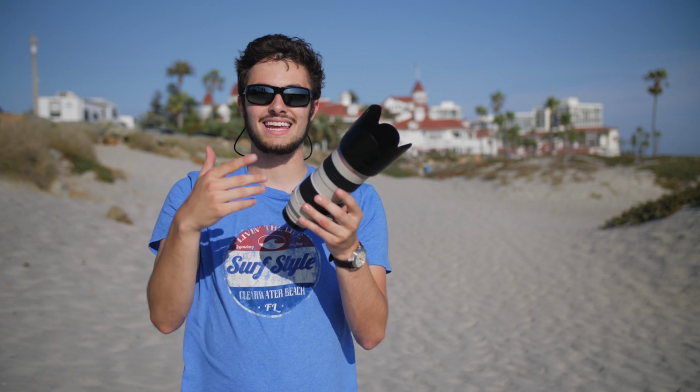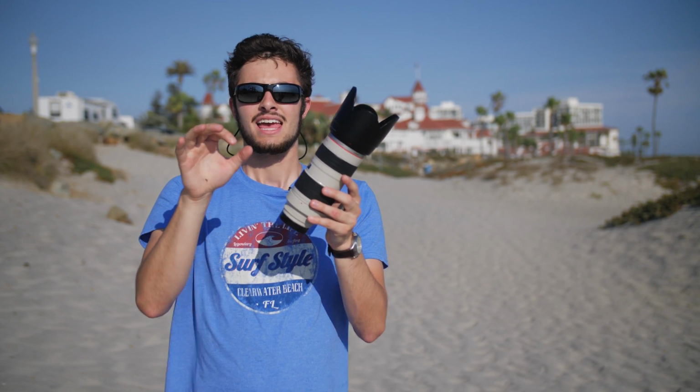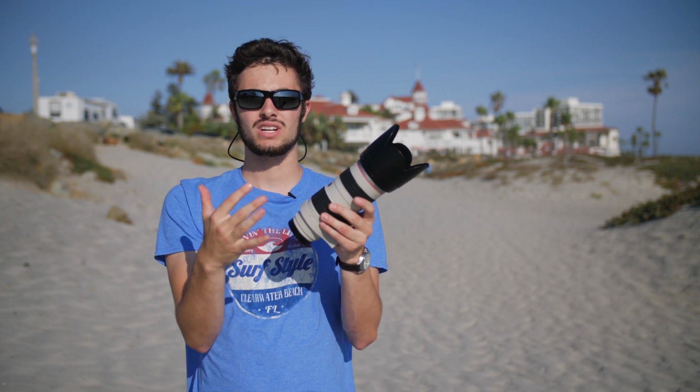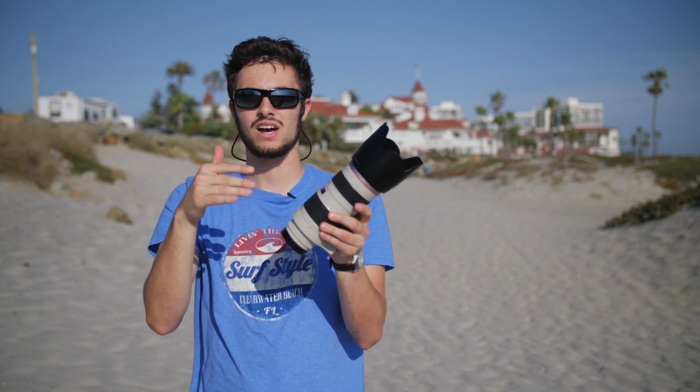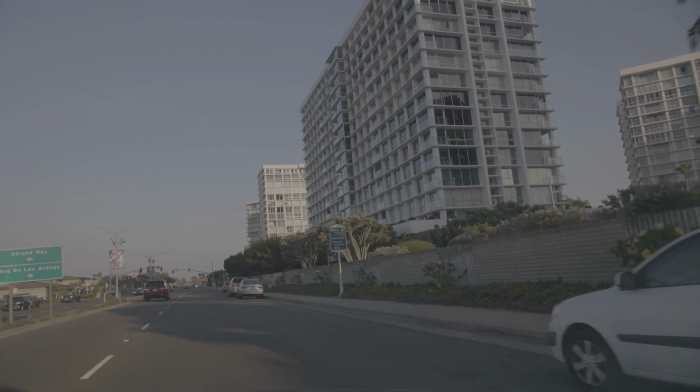So the next lens in that list is the Sigma 18-35, which is on this camera, which I kind of talked about. This lens is good for all-around use and somewhat portrait, because it is an 18-35 1.8, and it's a super sharp lens. I recommend it highly. It's one of my favorite lenses.